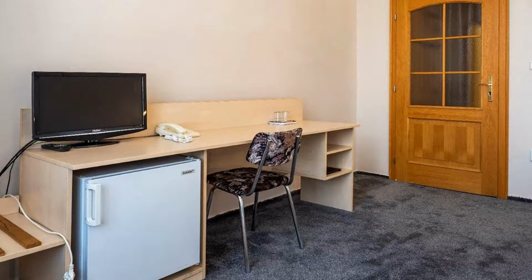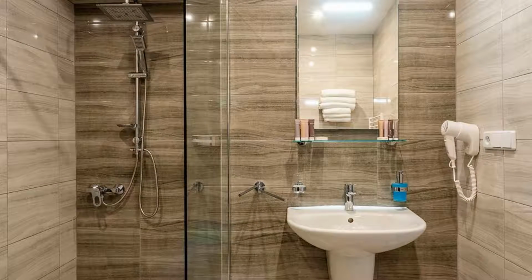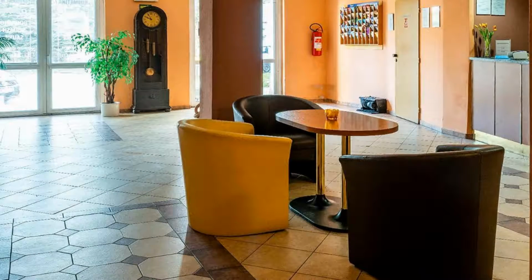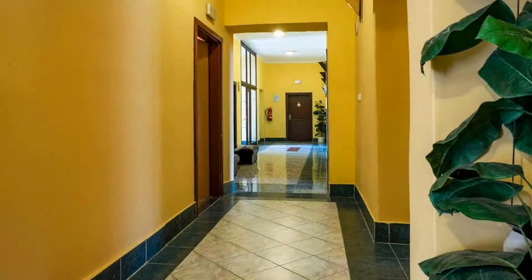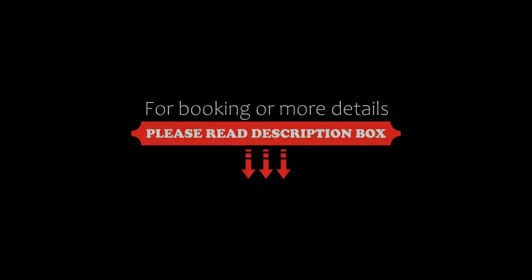And now you're watching a 3-star hotel. The location of the hotel is first class and guests love walking around the neighborhood. There are 3 types of rooms available on booking.com. You can book online and enjoy it. You can see more than 100 reviews of this hotel on booking.com. Its review rating is 7.0, which is good.